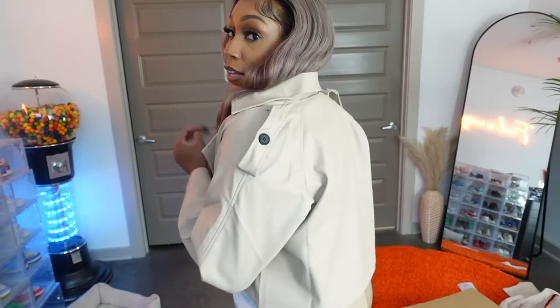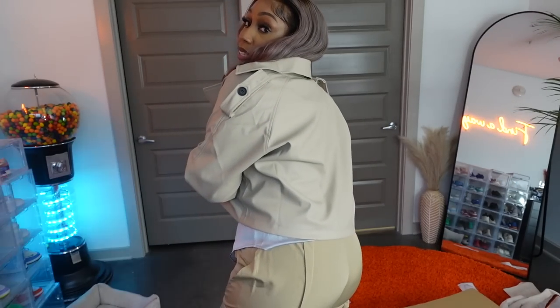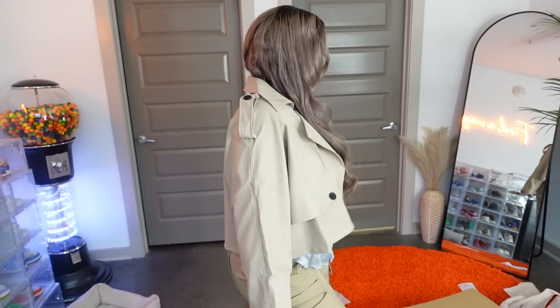So I felt like this almost cropped trench coat was just really cute for when it's a little cold, like a little breeze in the air or something. I thought this was cute. It looks like you can dress this up and have it looking very, very expensive. But yeah, it's cropped. It's just a little short, but this is cute, especially with a skirt or something, some ankle boots, it'll give.